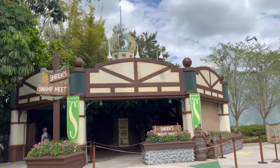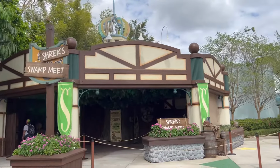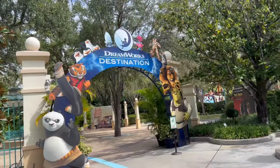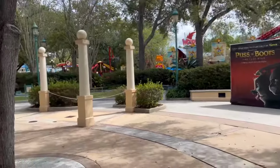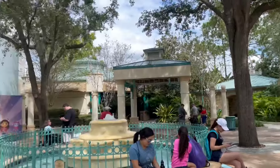Trek's not out right now. I'm not sure if he has a time where he'll be back out later. Let's check out DreamWorks Destination. Is this just like movies they have, or do they do meet and greets here, or what? Really, that's normally a show, but it does not seem to be going right now.